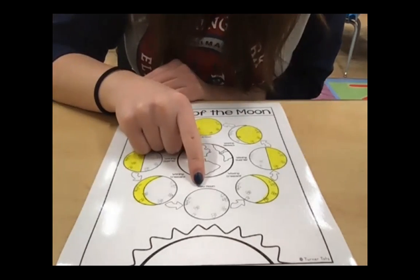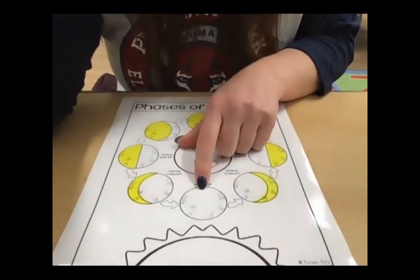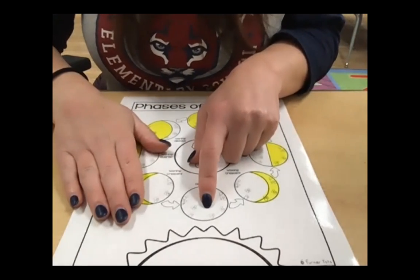So if we start with a new moon, remember the new moon doesn't have any light from the sun shining on it. It is just a big rock in the sky. And when the sun is not shining on it, it is very hard to see. So I'm not going to put any Play-Doh on my new moon because the sun does not shine on the new moon. And then I'm going to look at the arrows.